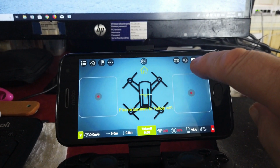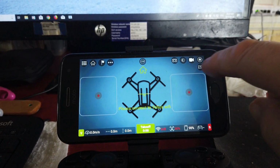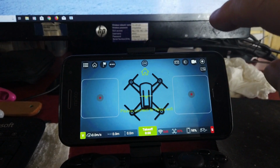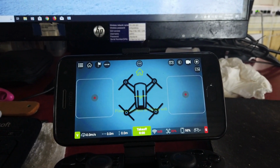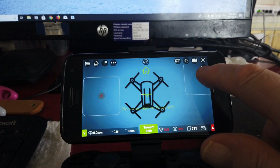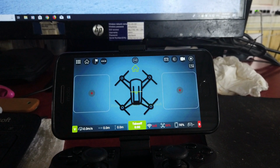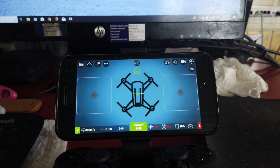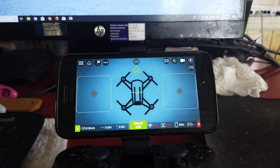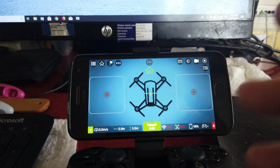Up here you change from camera to photos. This is right now in video mode. If you click again, it only works when you connect it, it goes into camera mode. This down here is a split screen in case you want to use this with reality goggles, like if you put your phone into goggles and you actually see it like in reality, flying at FPV. This is, well, all different kinds.